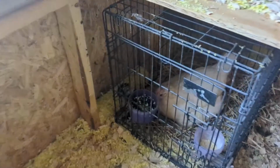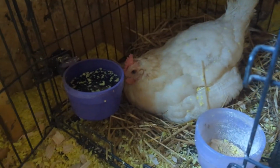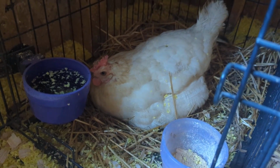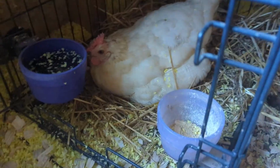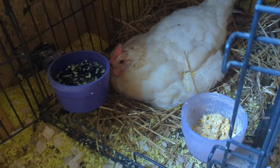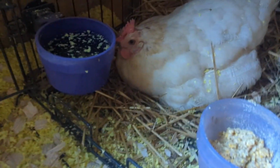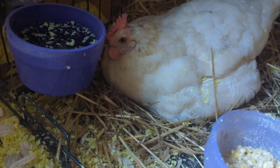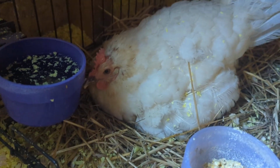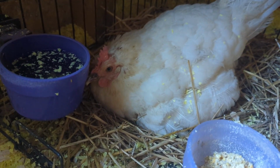Morning, Harriet. How you doing? You are almost done. Only a day or two left. I brought you some food. Are you ready to be done, Mama? You ready for those little babies to hatch? Yeah, no peeping yet, huh? Okay. She only has 1 or 2 days left. It's soon.